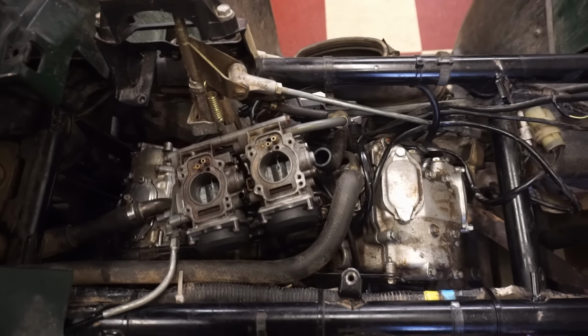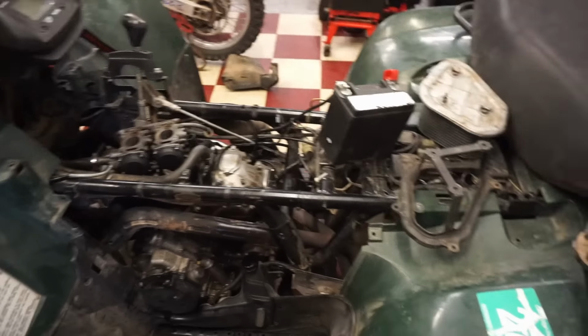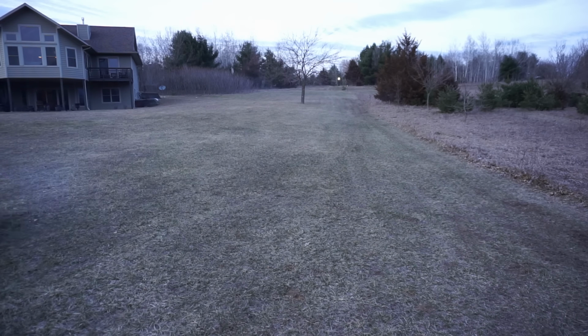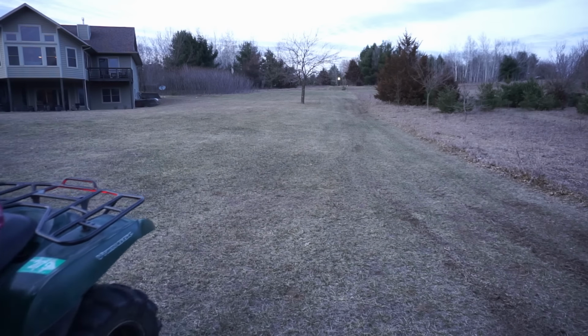Sounds pretty good. Alright, we're gonna put everything back together and take it for a quick ride. It's getting dark here, so we don't have much time. Let's see if it's fixed. Oh, it's fixed. We hit 40 just going up there.